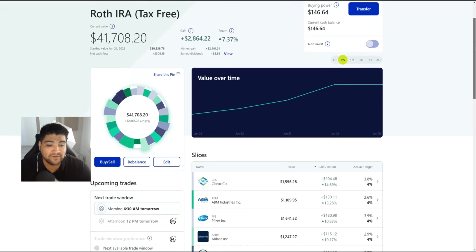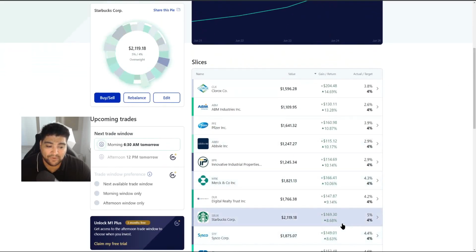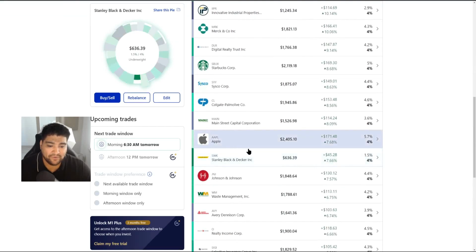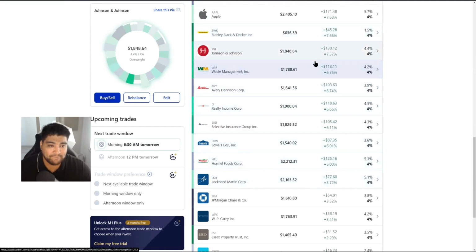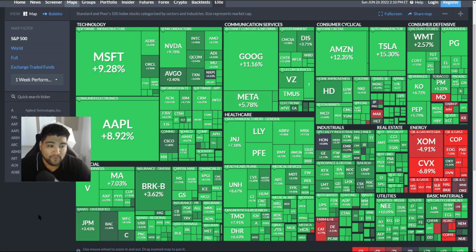Clorox seems to be bouncing up along with IIPR, which are some of the more beat up positions, along with Starbucks, up 8.68%. And Waste Management was up 6.75%. So overall, a lot of the positions were very positive. Besides the 1 week performance, if you guys are taking a look at the S&P 500 on the 1 week performance really quickly, again, we had a lot of positions that were green.